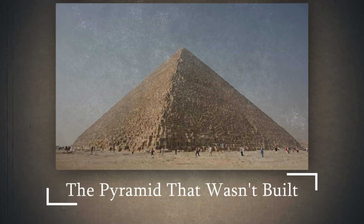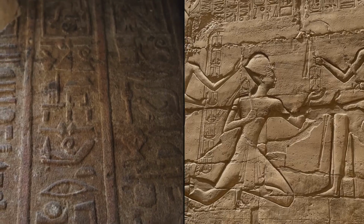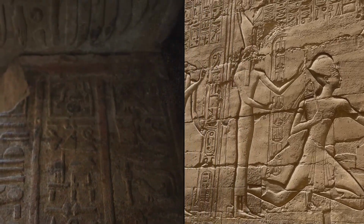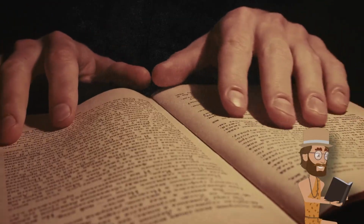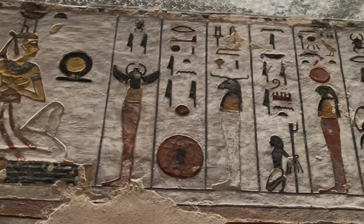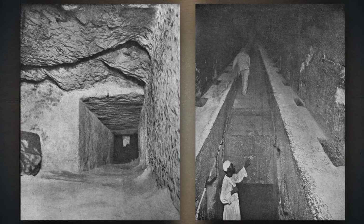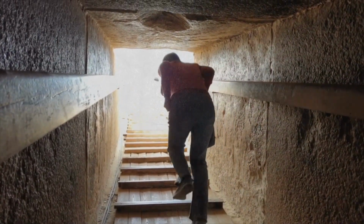The pyramid that wasn't built. If the Pyramid of Cheops had been built during the time of Cheops himself, we would have had inscriptions or images about it, or at least references in the sources. But nothing like that exists. Not a single hieroglyph inside the pyramid says who created it. Not a single scene of construction. No frescoes, no instructions, no thanks to the gods. Only empty walls and strange neatness.